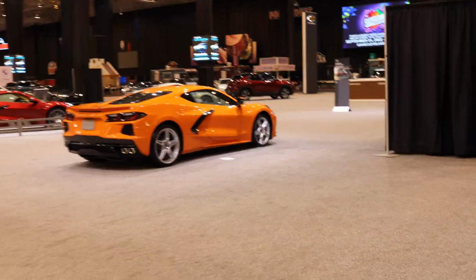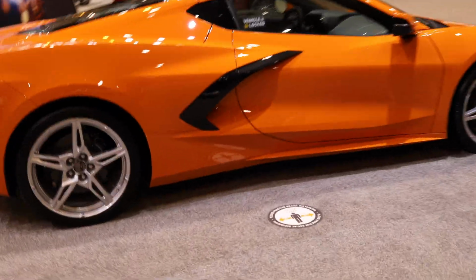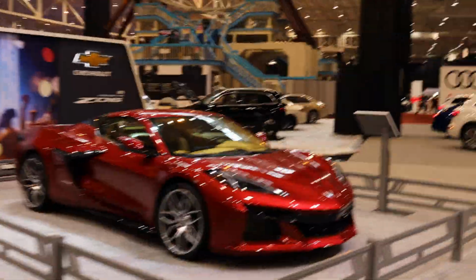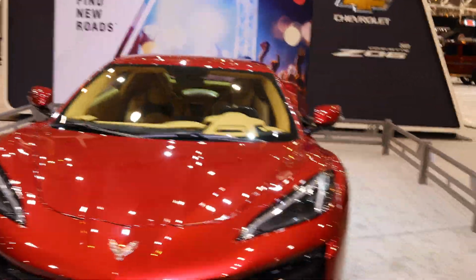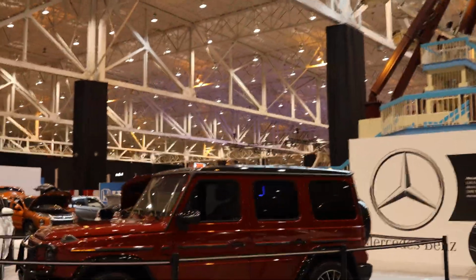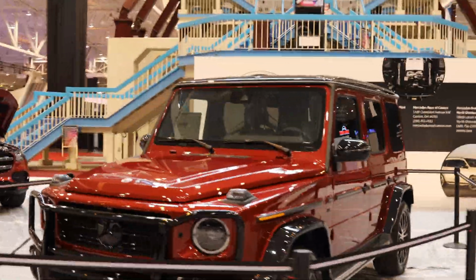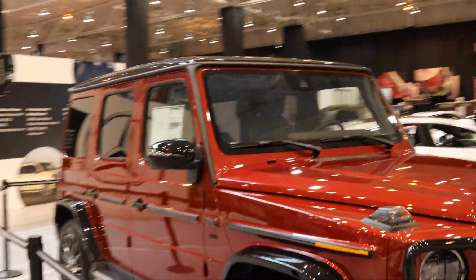When you're in the Chevrolet booth, you also got to look at these Corvettes. Really, really fast looking. Z06. And of course, you always have to look at the European equivalent to the Hummer and the Defender. You got the G-Wagon. Always a good looking, more than capable vehicle.